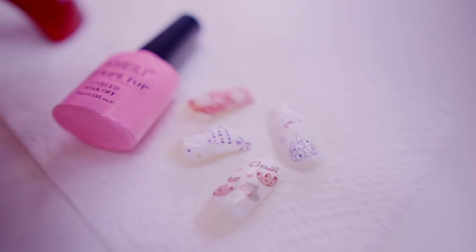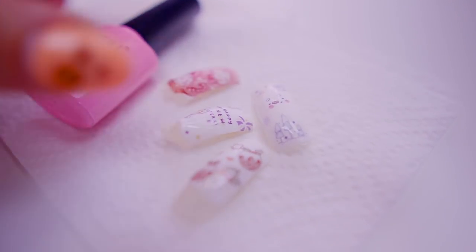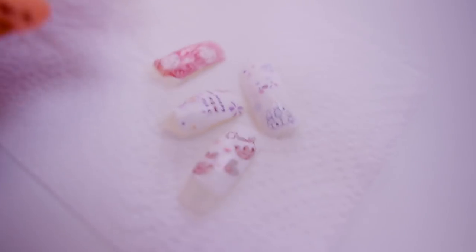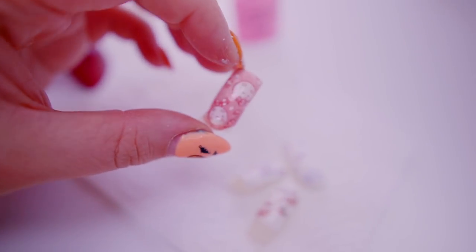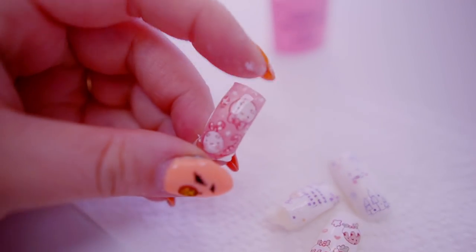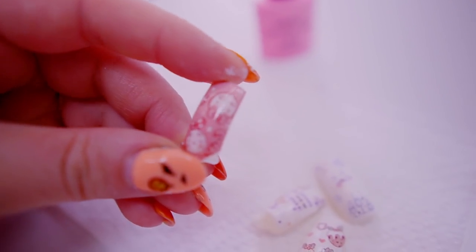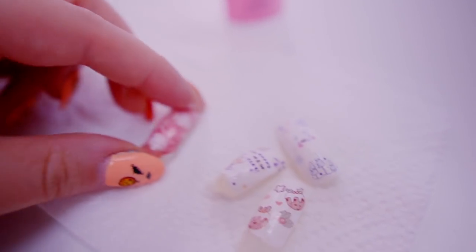So I finished messing around with the nails. It's really hard to polish the nails and do it on these little sticks, so I can't wait for the nail wheel to come. But this is basically how they turned out. They turned out really cute. So here is Ginger and Spice. So maybe I will keep that on because it turned out pretty cute in the end, even though I didn't position it right. But the trick is definitely dry it out.